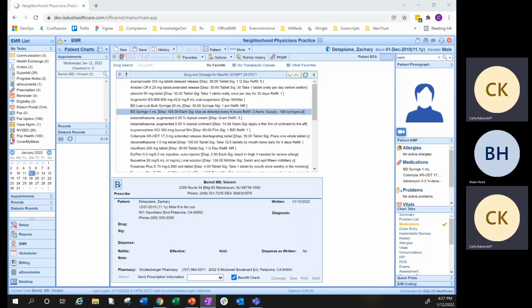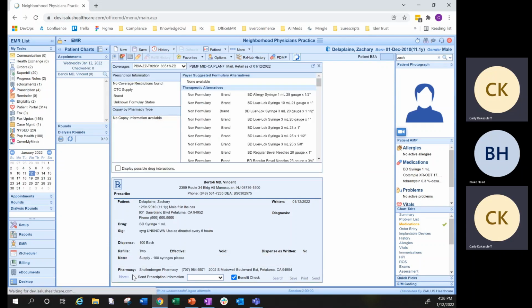And really quickly, just want to hit on a couple bug fixes that I know have been some thorns in provider side. So we've had an issue in production where sometimes when you're selecting a pharmacy via pharmacy search, you get like a star or an error over and over again. We have fixed that. So as you're selecting pharmacies and going from patient to patient, you shouldn't have any of those issues anymore.